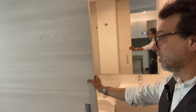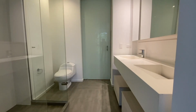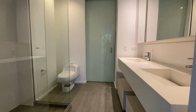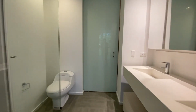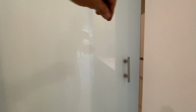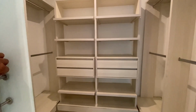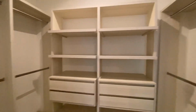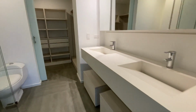behind this door, we have another full washroom. There is no need for two full washrooms right here because we have another one right here. This is the washroom in the master. Right behind that glass door, we're gonna see the walk-in closet with more than enough space to hang everything up. It's actually really good though. Nice and modern.